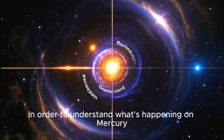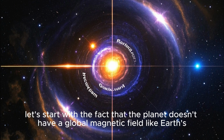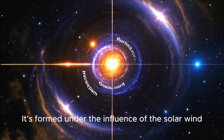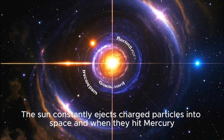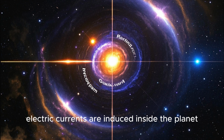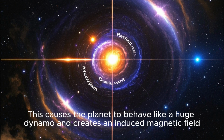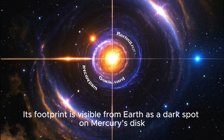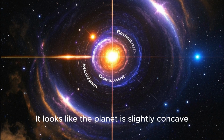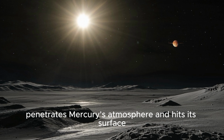In order to understand what's happening on Mercury, let's start with the fact that the planet doesn't have a global magnetic field like Earth's. There is an induced magnetic field on Mercury. It's formed under the influence of the solar wind. The Sun constantly ejects charged particles into space, and when they hit Mercury, electric currents are induced inside the planet. This causes the planet to behave like a huge dynamo and creates an induced magnetic field. Its footprint is visible from Earth as a dark spot on Mercury's disk. It looks like the planet is slightly concave. The lack of its own magnetic field means that the solar wind freely penetrates Mercury's atmosphere and hits its surface.